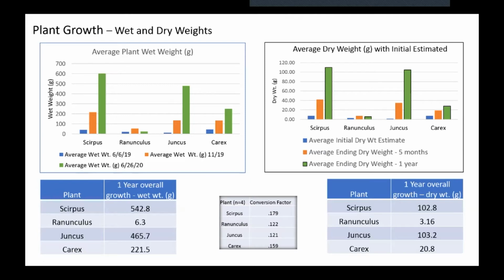So if we look at what the plant growth for wet and dry weights looked like, our wet weight on the left, you can see in grams what our average starting weight was for wet weight for the different plants at different dates. So this was, the blue here is at the beginning. We took some again later on in the year, toward the fall, when we did some of our harvest of the tops of the plants, and then when we came back out, the average weight for this summer, after they've been out for a full year, was significantly better.